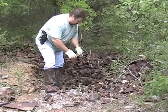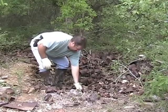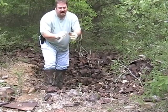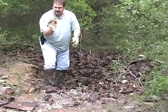Alright, we're getting started pulling stuff out, just finding stuff on the top, throw it to the side here. Hey, here's another one of them little jars that I said I liked. It's a Cavalier boot cream jar. Cool little jar.